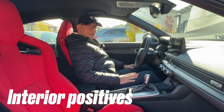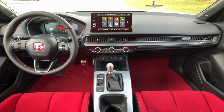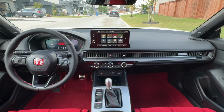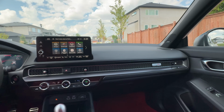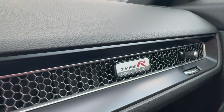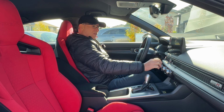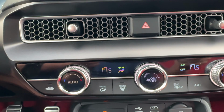Interior positives. Fantastic interior. Beautifully designed. The regular Civic is great. The regular Civic also has this honeycomb dash piece here where you can't see the vents. The Type R badge is cool right there. I love the fact that it has knobs for most of the controls. There's a problem with that. I'll get into it later.